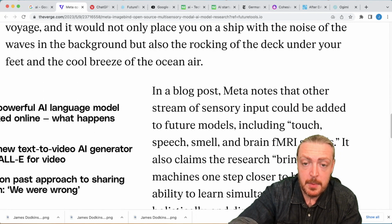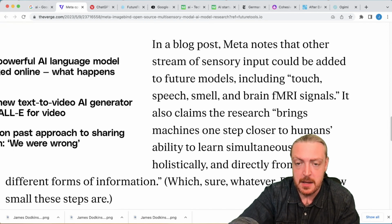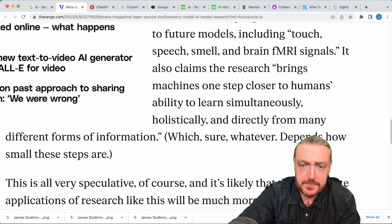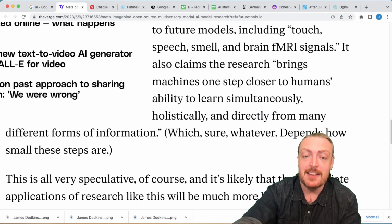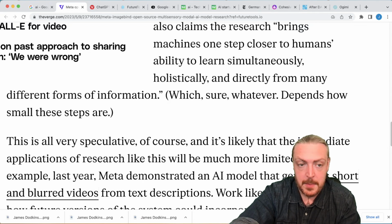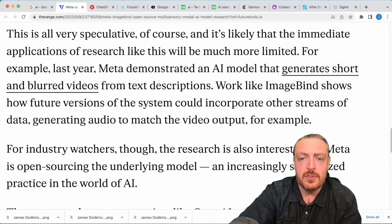In a blog post, Meta notes that other streams of sensory input could be added to future models, including touch, speech, smell and brain fMRI signals. I don't know what they are. It also claims the research brings machines one step closer to humans' ability to learn simultaneously, holistically and directly from many different forms of information, whatever. Right, this is all very speculative, of course, and it's likely that the immediate applications of research like this will be much more limited.